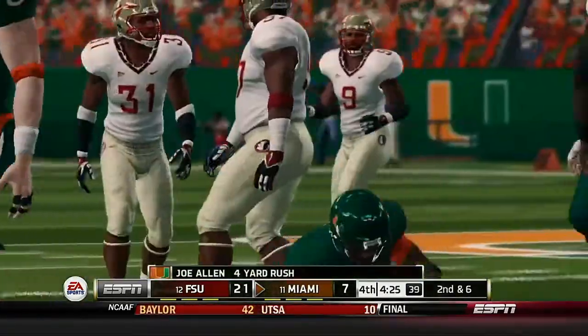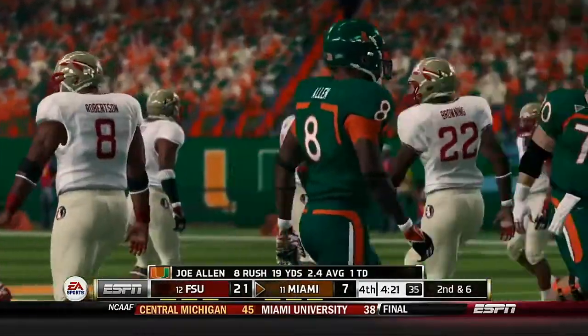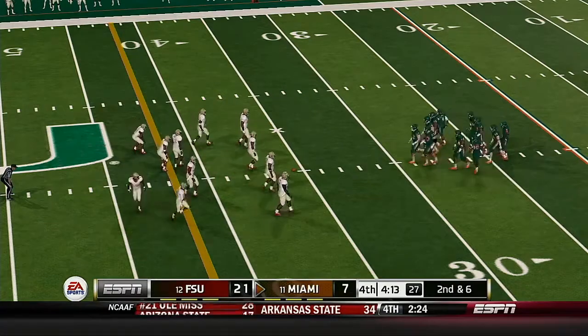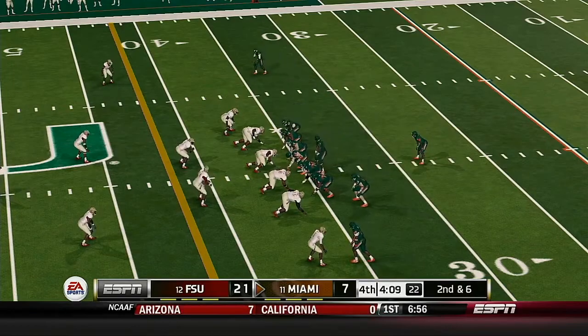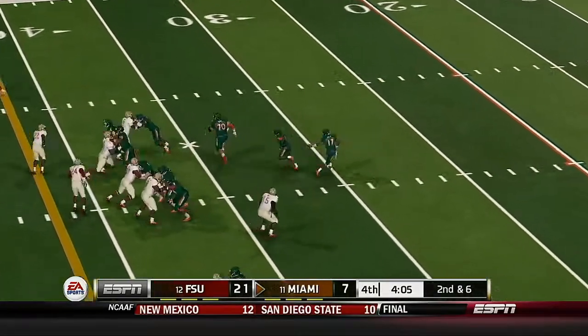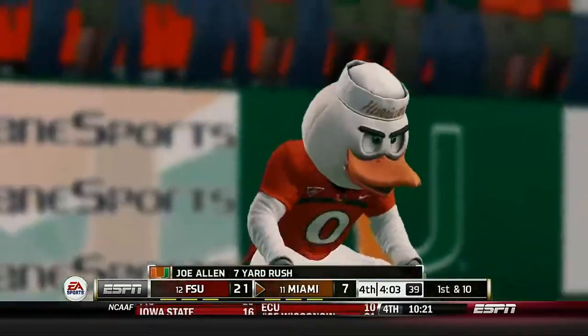And he carries the ball for a nice gain. That makes it second and six. Second down and six. Ball on their own 35. Takes it up the middle for a nice run.